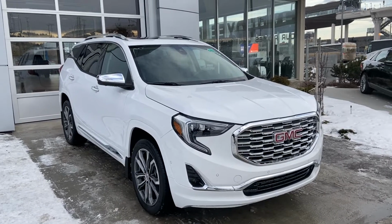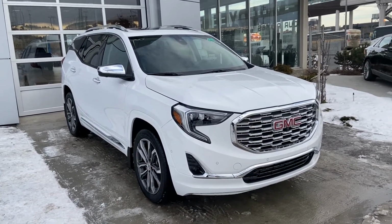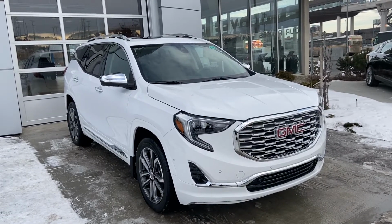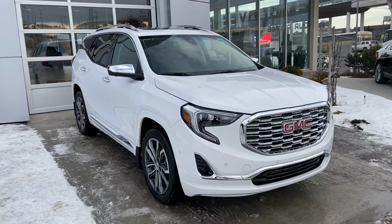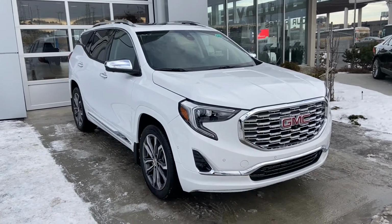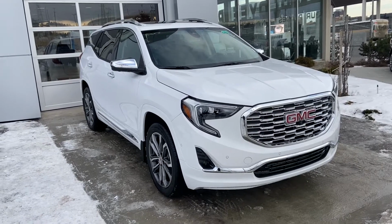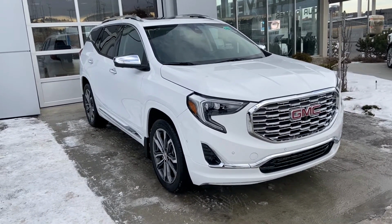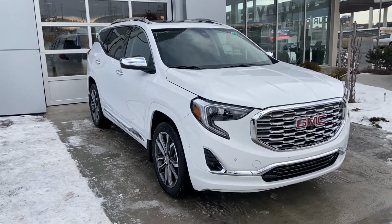Today we're looking at a brand new GMC Terrain Denali trim level. This vehicle is equipped with a 2-liter 4-cylinder turbocharged engine mated to the 9-speed automatic transmission. Right away with that Denali grille, you notice that beautiful chrome accents, as well as the color matched front bumper and the overarch of the wheel wells there, color matched as well.